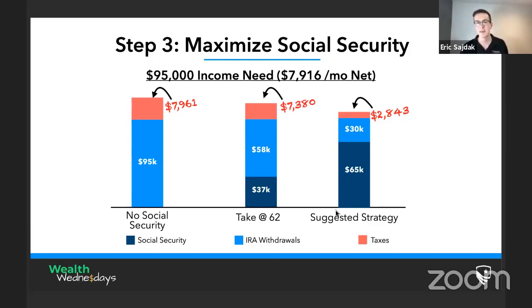But notice what happens when they maximize their benefit. They take a suggested strategy. This strategy involves delaying their benefit. Because they delay, they get a step up in benefits. They get a higher benefit. In this case, they get $65,000 from Social Security, which means they only need to pull $30,000 from their IRAs or their 401ks or pension income. And notice what happens to taxes over here. Because they're taking more of their income from Social Security, their taxes drop significantly, by over $5,000 in this scenario.